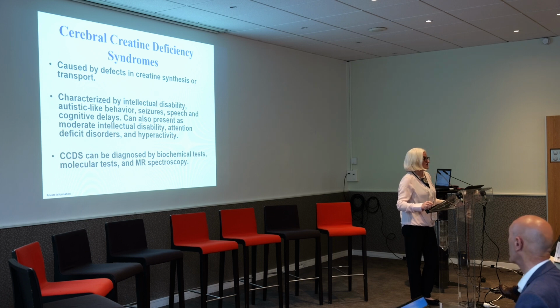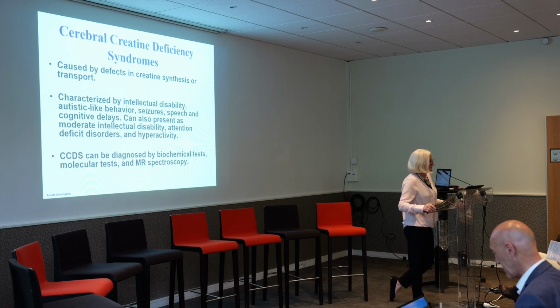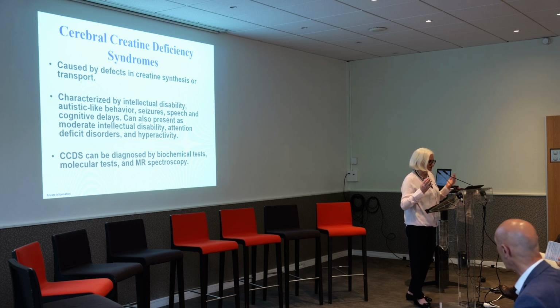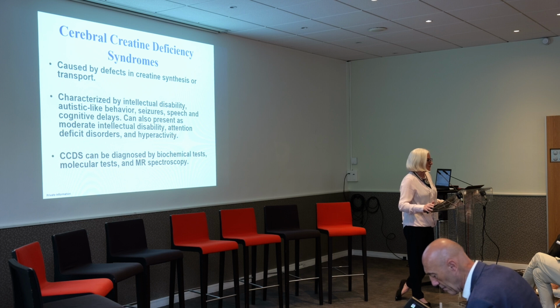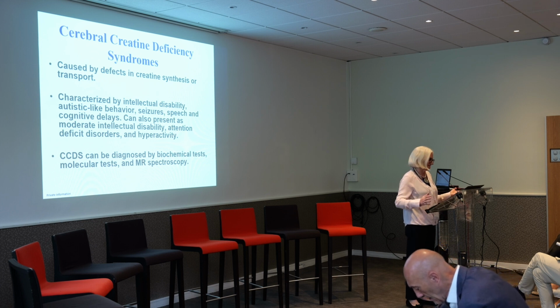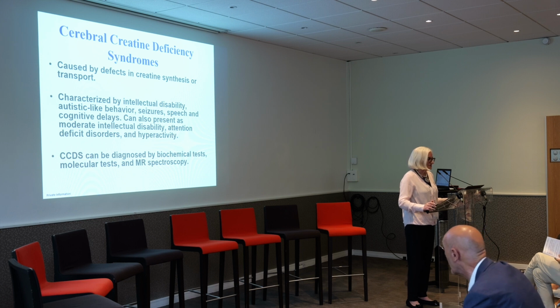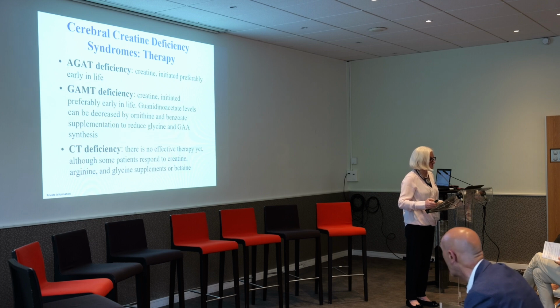So I'm going to focus on GAMT deficiency, guanidinoacetate methyltransferase deficiency, which is one of the cerebral creatine deficiency syndromes. Just to summarize, these are caused by defects in creatine synthesis or transport. They are characterized by a similar clinical presentation: intellectual disability, autistic-like behavior, seizures, speech and cognitive delays. And they can be diagnosed using biochemical tests, molecular tests, and MR spectroscopy, as we have seen yesterday.